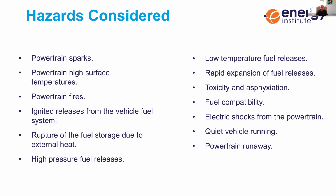Those being powertrain sparks, powertrain high surface temperatures, powertrain fires, ignited releases from the vehicle fuel system, rupture of the fuel storage due to external heat, high pressure fuel releases, low temperature fuel releases, rapid expansion of fuel releases, toxicity and asphyxiation, fuel compatibility, electric shocks from the powertrain, quiet vehicle running, and powertrain runaway. So those 13 hazards are all looked at for the various ignition powertrains that we looked at earlier on.